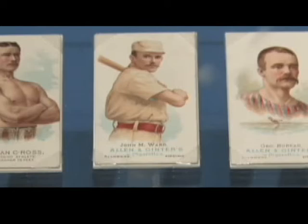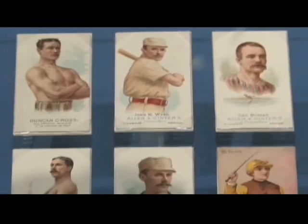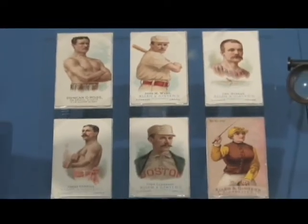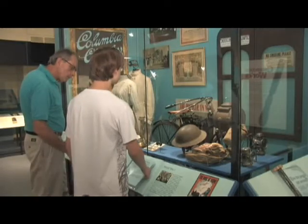Take these baseball cards. They came in packs of cigarettes in the 1880s, and you could collect them along with other sports cards like boxing, horse racing, and tennis. Interesting. But what can you do if you want to know more?